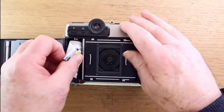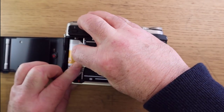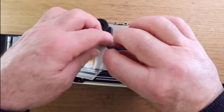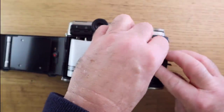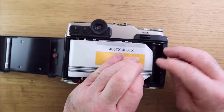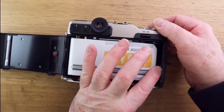Put your film into the camera. Press that back in so it's locked in. Pull the leader across, locate it into the slot there. I always find it awkward when I'm doing videos like this. And then use the up down dial to advance the film.